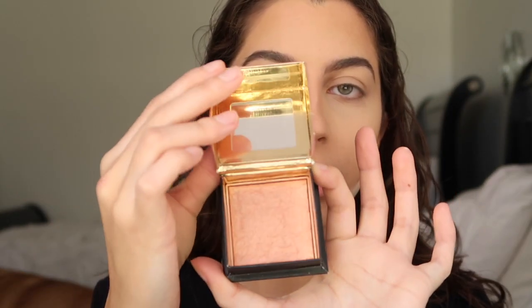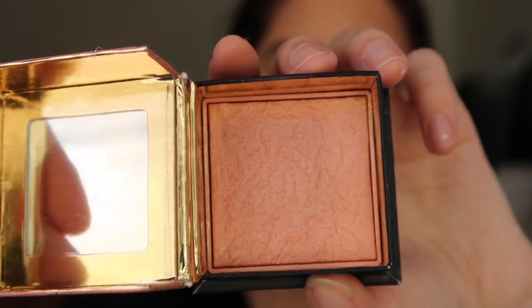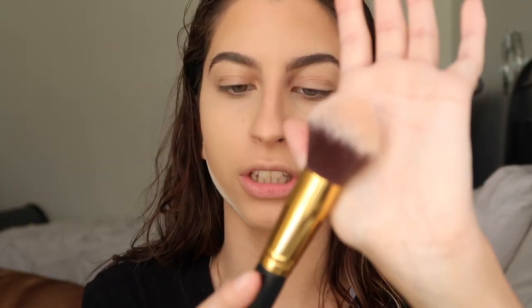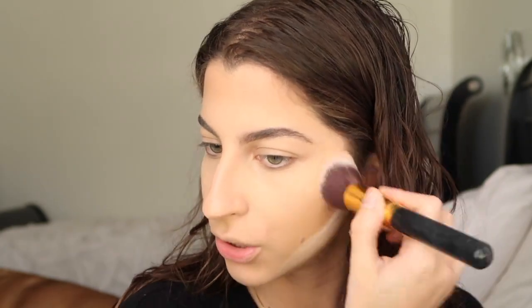Right now I'm using the Gold Rush Blush by Benefit. It looks like this pretty pink color. There are some gold flecks in it. And then I take my giant fluffy brush. This one is by Beige Cosmetics, number 124. I'm not a super big blush person, so this is just how much I typically use.